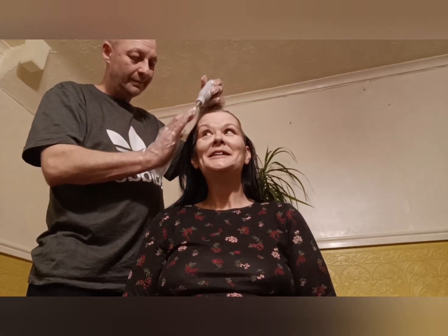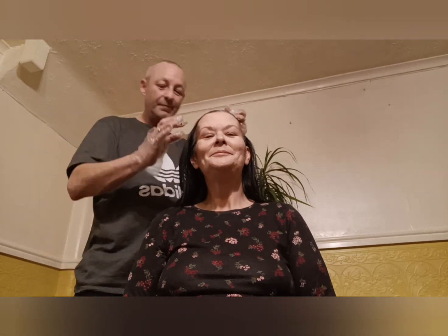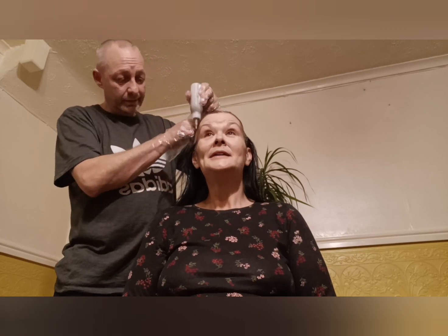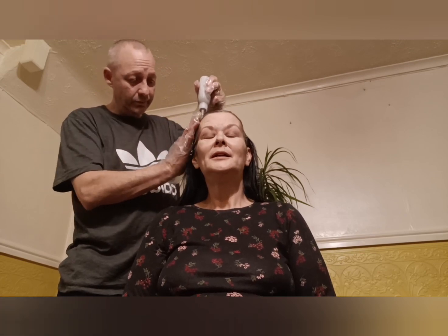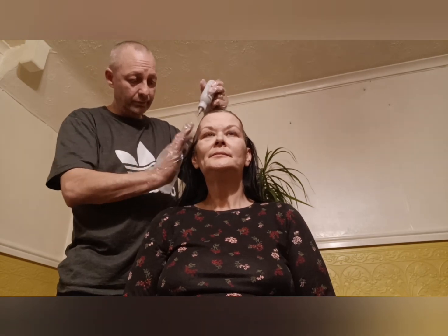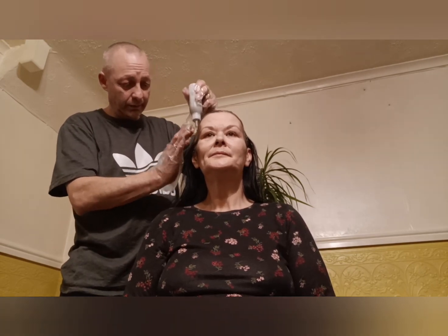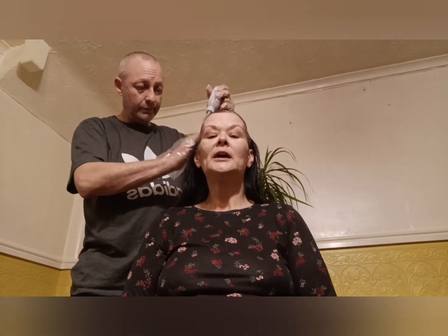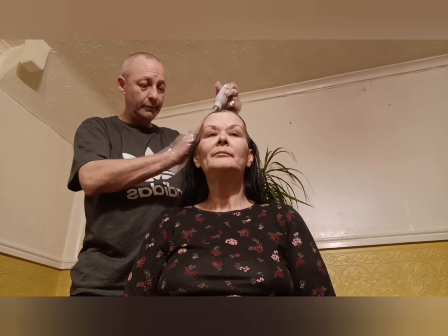But £1's not too bad, is it? We can't complain about that. Well, about £5 or £6 in Asda. In Asda, yeah. You can pay varied prices, can't you, for hair colours? This one works. It does. We're quite happy with this. We get quite a length of time out of it, don't we?